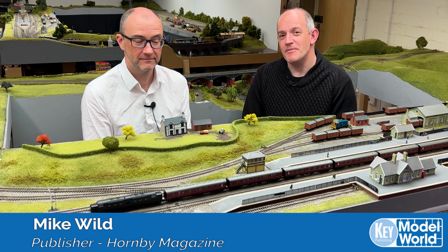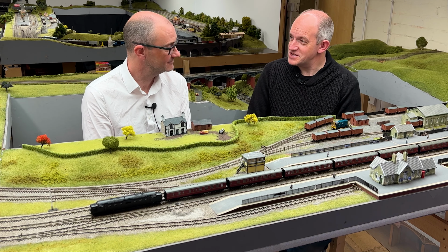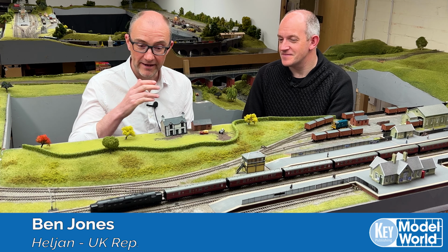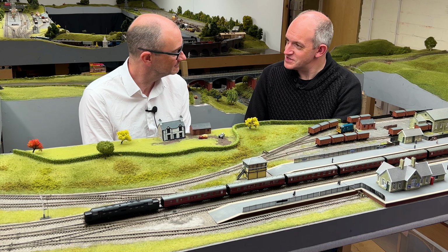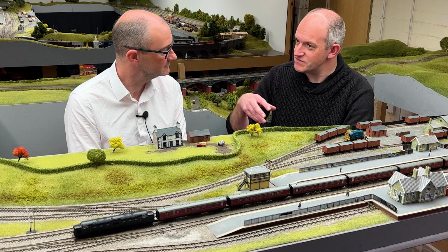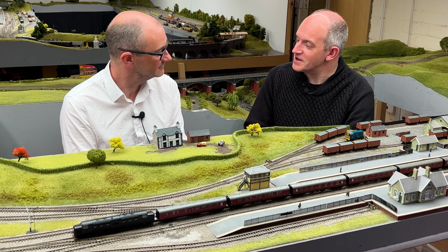Today we're joined again by Ben Jones from Heljan to reveal another brand new locomotive for TT 120 scale. So Ben, what have we got? Well, our next TT 120 scale loco is the Class 55 Deltic. Fantastic. It was a great choice to add to the very early days of your range of TT, isn't it? We've just seen you announce the 122 DMU. So what made you go for the Deltic?